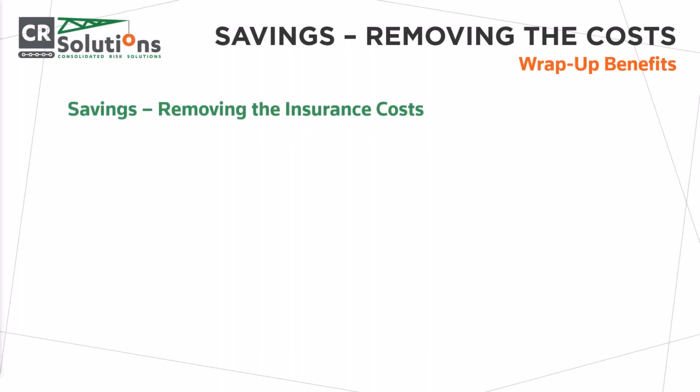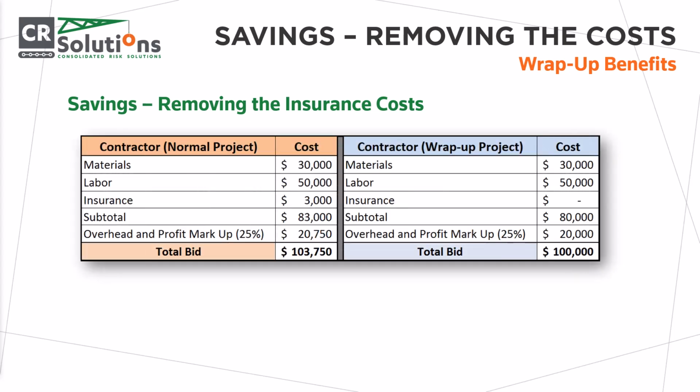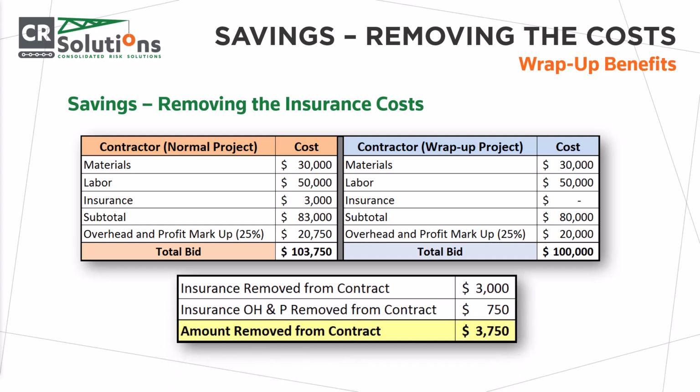Here's an example of how the insurance costs are removed from the subcontracts. The example on the left is a contractor bidding on a normal non-wrap-up job. As you can see, they included a $3,000 charge for insurance. On your right, the contractor is on a job which is covered by a wrap-up. Therefore, they remove the $3,000 from their contract for insurance. Not only is the $3,000 removed, but the associated overhead and profit markup of $750 is removed also.